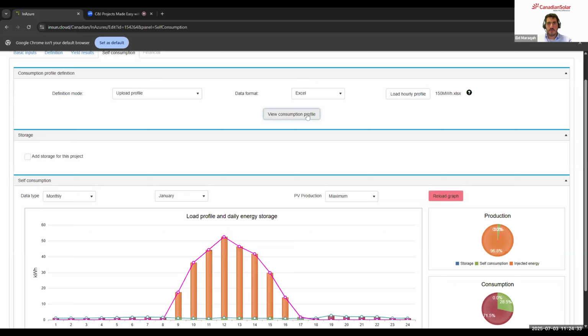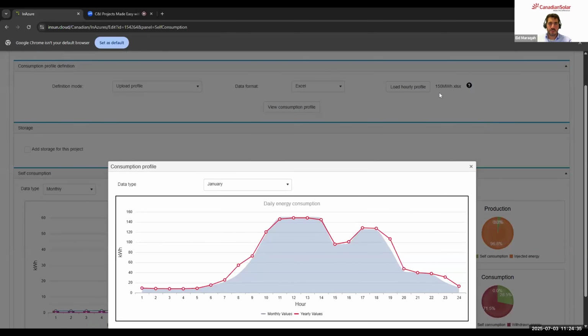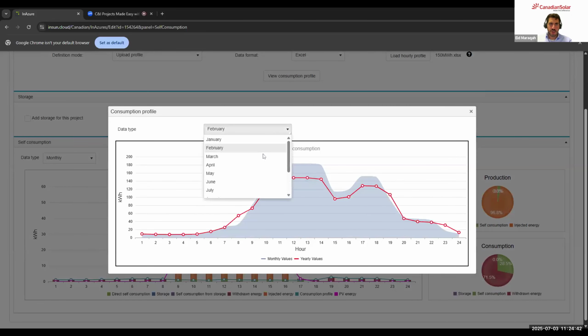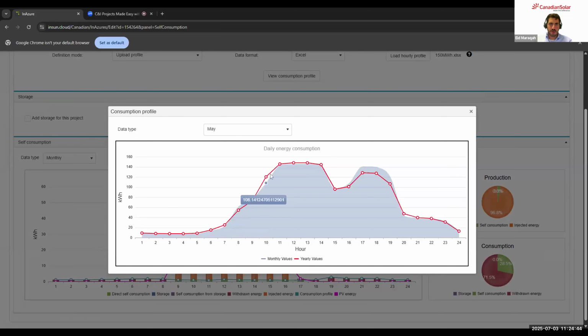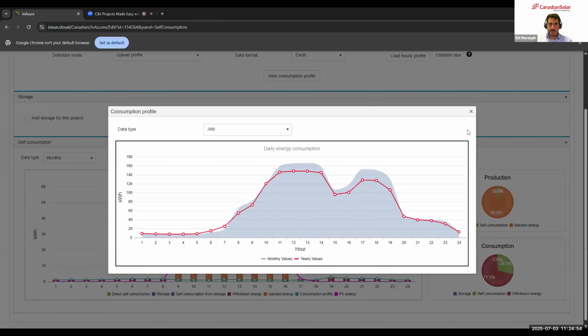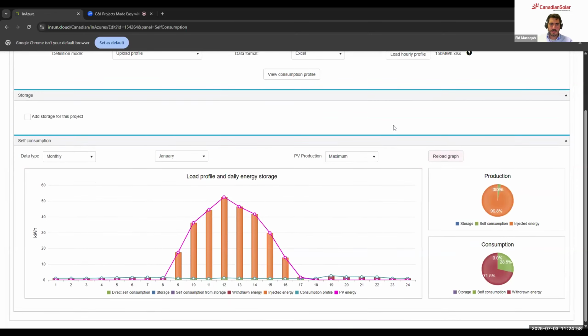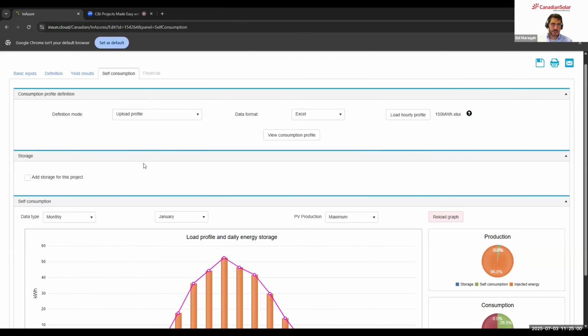Okay, so you can click on view consumption profile, and then you can change between one month and another. You can see the daily consumption. The blue curves are monthly values, and the red ones are yearly values. So this is a C&I project, but without storage up until now.